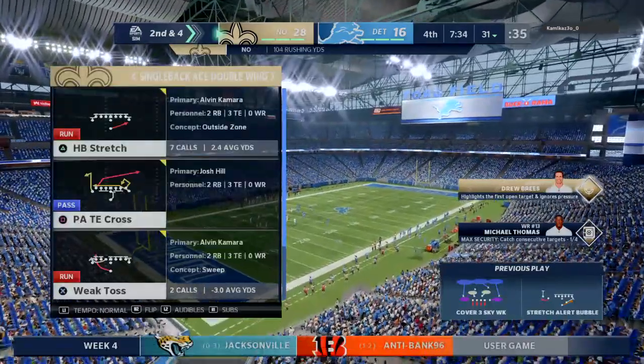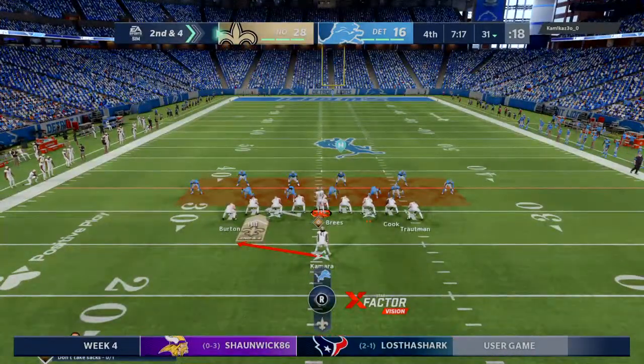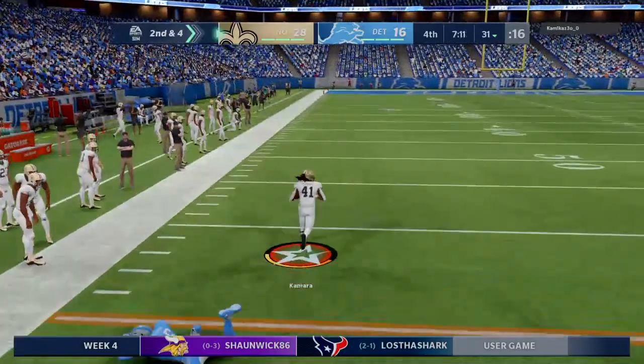A gain of 6 there on first. Another nice pickup through the air, and I think a lot of people might expect them to run the ball in this situation, Brandon, but with this lead, they're electing to throw the football. Swings, slants, quick outs, things that they consider safe.